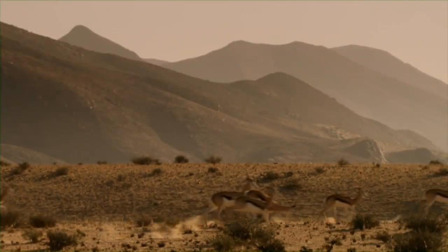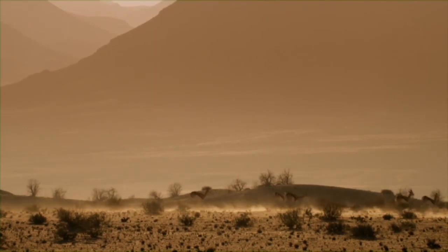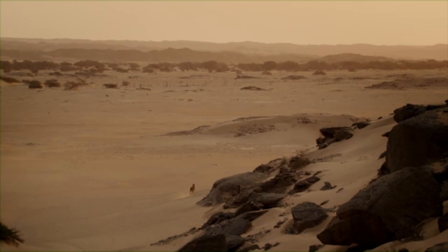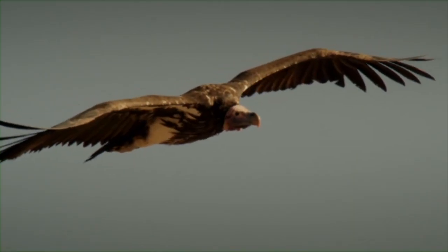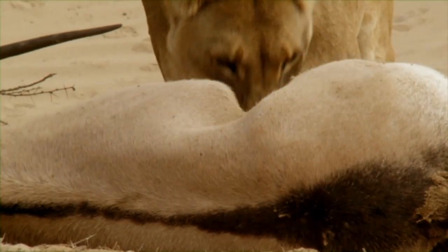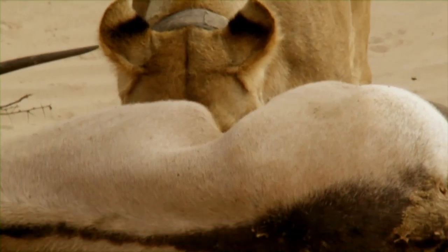But the cub spooks a herd of springbok. For the lone female, the moment is lost. Or is it? The other two are hidden just around the corner. For the Sand River lions, 9 out of 10 hunts ends in failure. But this time, they're in luck. The females will eat their fill, then bring the cubs in to feed on what remains.